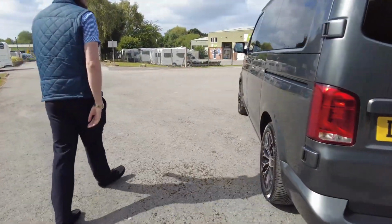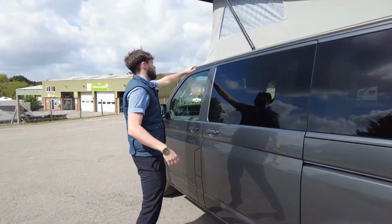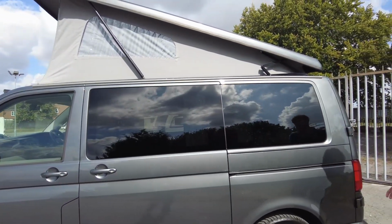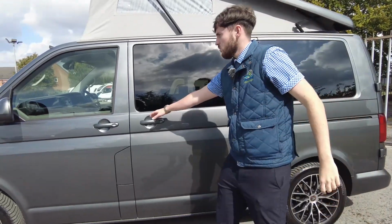Going round. So you've got the awning rail at the top. So if you want like a driveway awning, you can thread it into the rail that's just there. And then we'll jump on the inside.